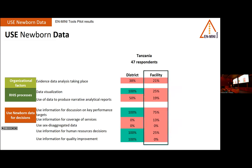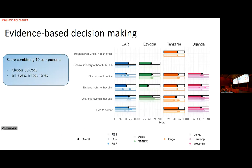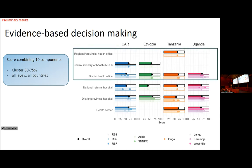And again, particularly at facility level, whereas at the district, there's some evidence of visualizations and so on. At the facility level, it's very much less. This is looking at a score, and the eMini tools have a couple of scores in it, combining 10 components of evidence-based decision-making. We're really seeing clustering around 30 to 75% across all levels, whether we're talking about the data offices or the facilities, across all the countries.